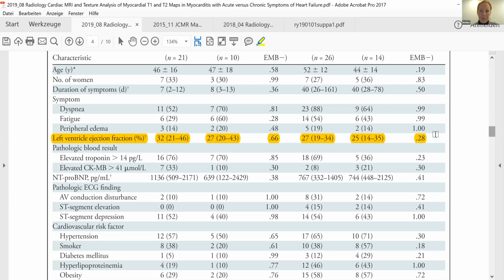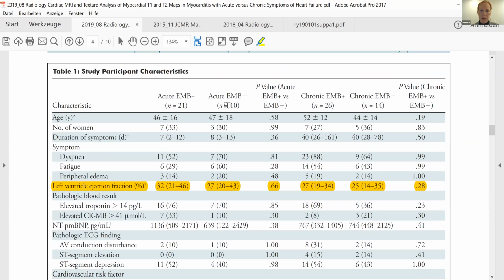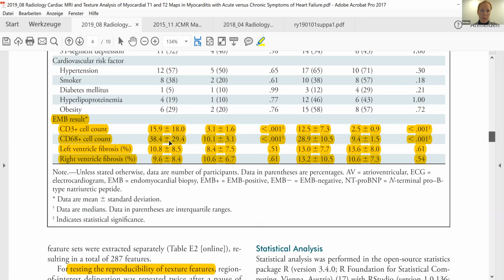In this table here, you can see some patient characteristics. LV ejection fraction was all not very different between these groups. So here are the acute ones, biopsy positive versus negative, here the chronic group. The single statistically relevant difference was, as to be expected, the CD3 or CD68 positive cell count, so inflammation, because we divided the groups according to these parameters. So here was the inflammatory group versus the non-inflammatory group.